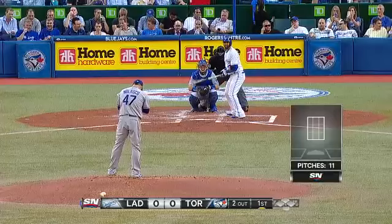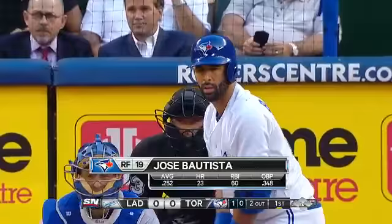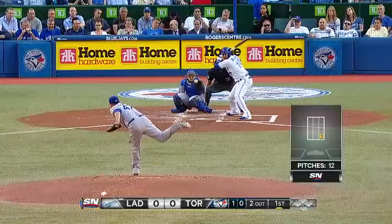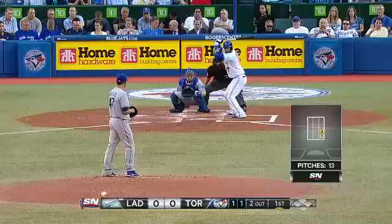Two down. Jose Bautista. Bautista in the third spot last night drove in a couple, had an RBI single in the third, a solo home run in the fifth. He walked in his first at bat, that was with two outs in the first inning. Looked a little bit more comfortable at the plate, familiar surroundings in that number three spot.